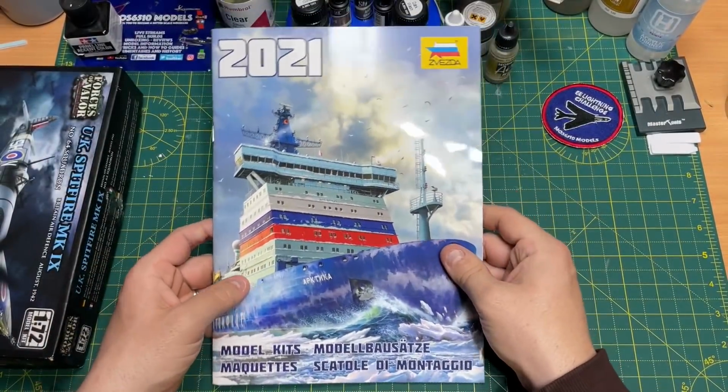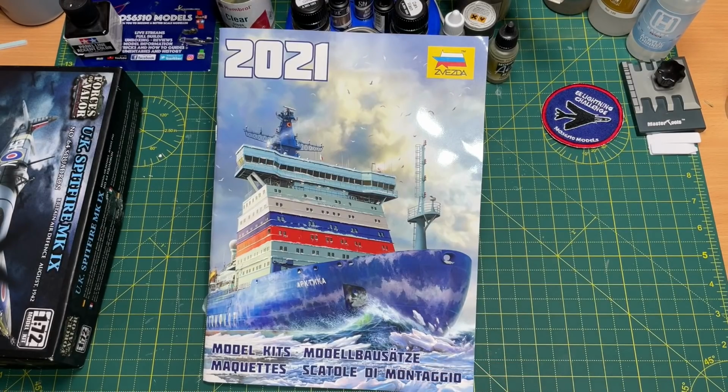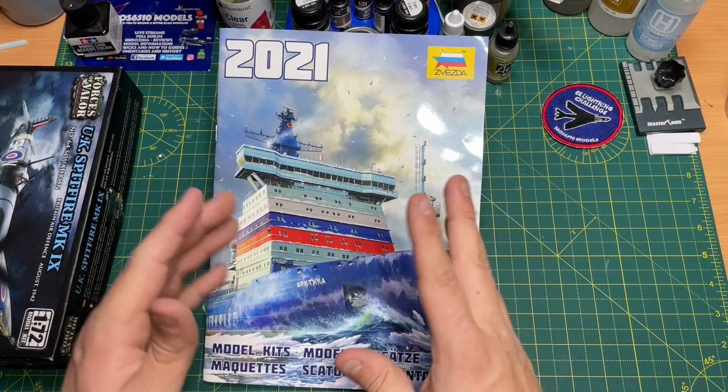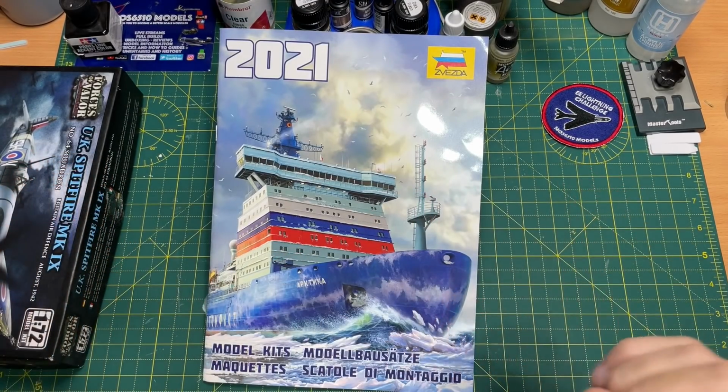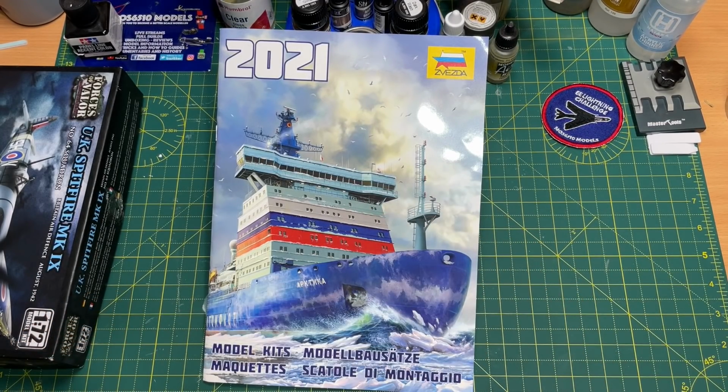That's really the catalogue. As I said, it's mostly European models, Soviet, German. So if you see this catalogue, it's worth buying. All catalogues are worth buying, and keep them in your stash because as I said, they are a treasure trove. Anyways, that's it from me on this brand new Zvezda 2021 scale model kit catalogue.